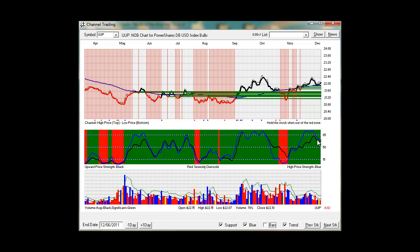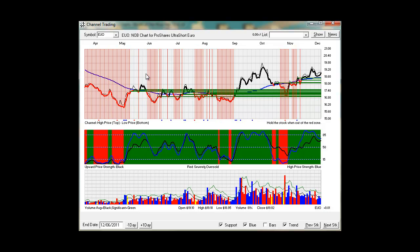Power lines are backwards though, so I'm not sure how long this is going to stay here, if it's going to move down or up. So we're just kind of watching this. And in turn we're going to take a look at the EUO, which is the euro, and this is actually shorting the euro, so when this is going up, the euro is going down. As you can see, the euro lost a little bit today, so that's fine.